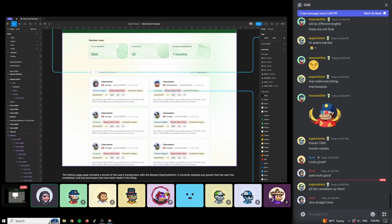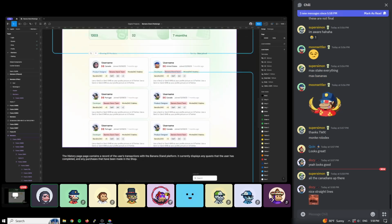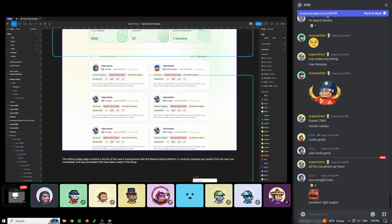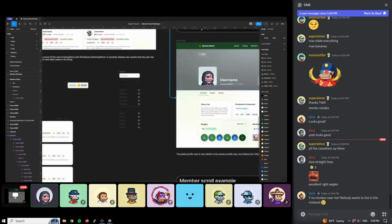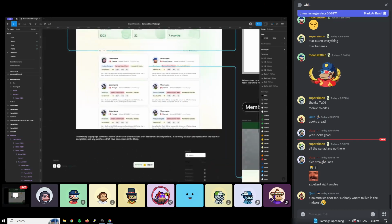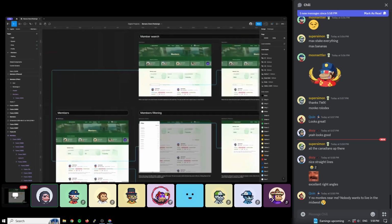We've got the filtering system that I showed a little bit earlier in the shop, and a card view of everyone with a summary of everything about them. For example, they could be a product designer, they could be in the Banana Stand team, they could be part of some other sub-DAOs, and they could have particular specialties or interests, and so on. If you clicked on that, it would link back to the profile, a public view of that. That's pretty much it for members at the moment.